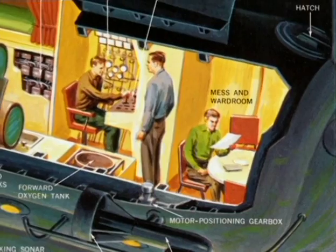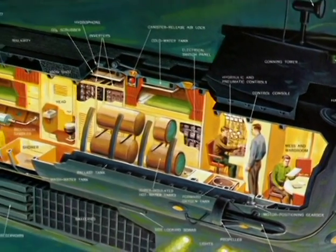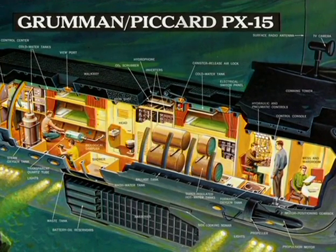NASA adds one critical condition. These men must stay sealed inside for the entire 30 days, or the survival experiment will fail.